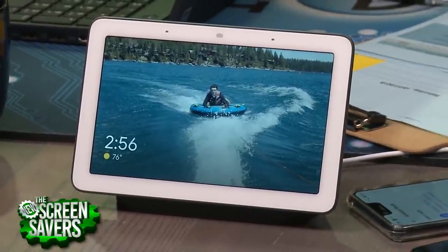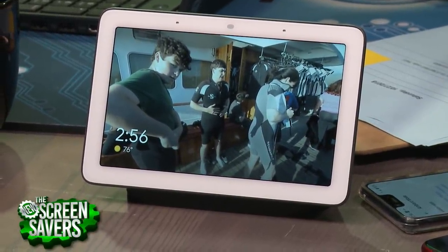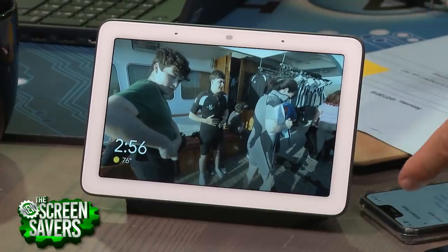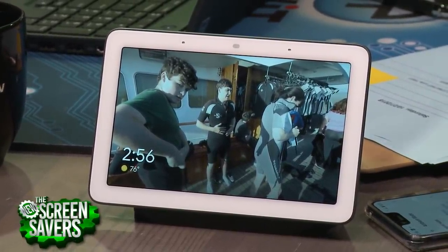We're also going to talk about the new Google Home Hub. It's been a busy day. The mail guys had a lot to do this week. It's a Google Assistant, it's a smart home controller, and as you can see, it's a digital picture frame. My review is coming up. And not only that, but Halloween's right around the corner.